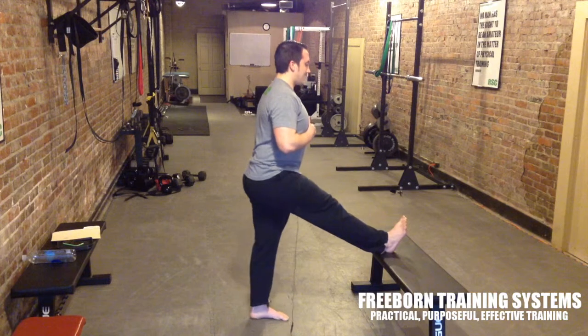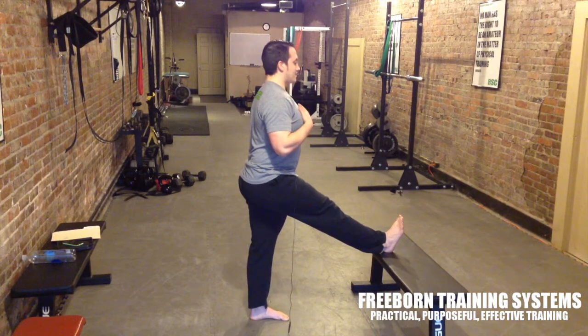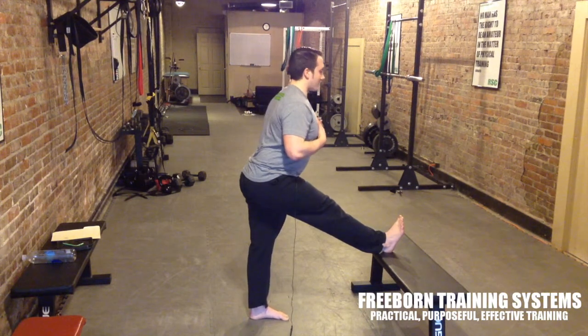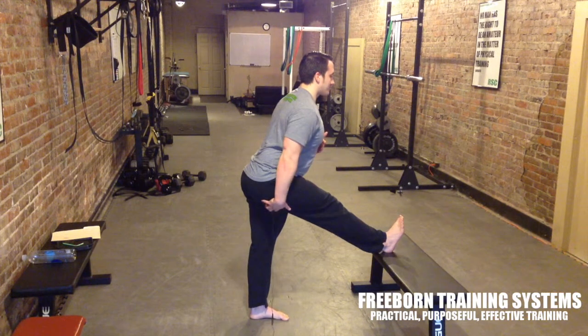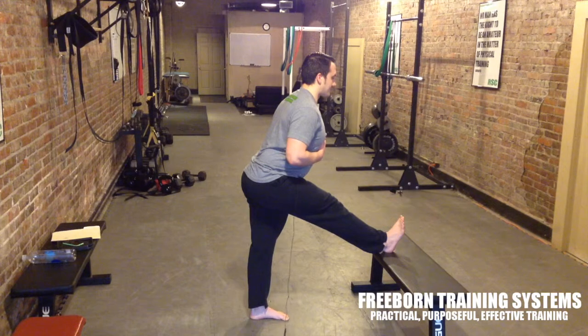We're going to stand up nice and tall, and then we're going to think about trying to take our chest to the ceiling in front of us. So we're going to lean over. Once you begin to feel a stretch through your hamstring, you can stop and hold that position.